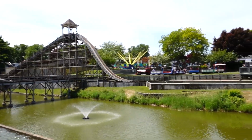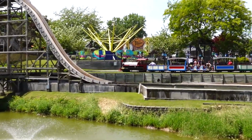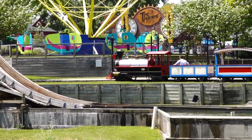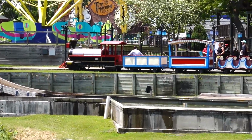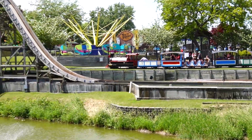Alright, we're back up here towards the log ride. Now you can see the log ride running right there. By the way, I tried to clean my lens as best as possible. I didn't have any rubbing alcohol on me, so I cleaned as best I could. If it's a little spotty, I'm sorry. But the video's about over anyway, so you guys will be alright.